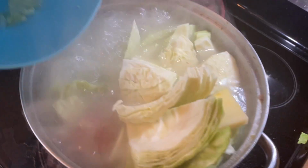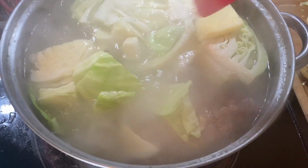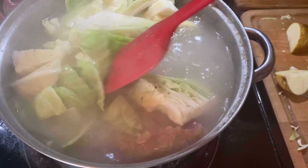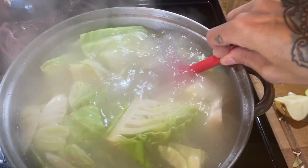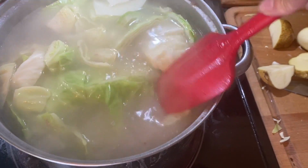So here I'm just adding the turnip and the cabbage. I like to cut my cabbage up into quarters like this. It just seems to work best when I'm cooking it. And if you cut it too big, you just end up having to boil it too long, and your other vegetables would get too soggy. But if you've never had cabbage out of a dinner like this, there's nothing beats it. Nothing beats it. It is salted to perfection every time.